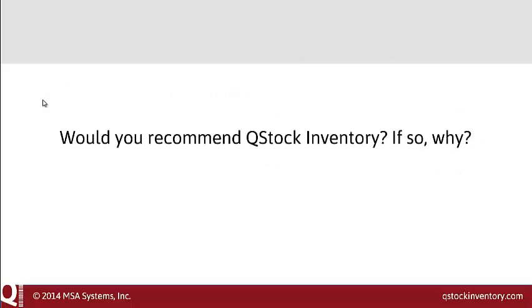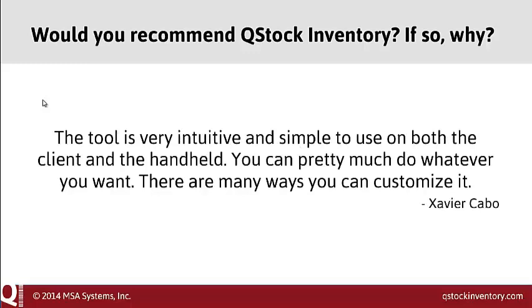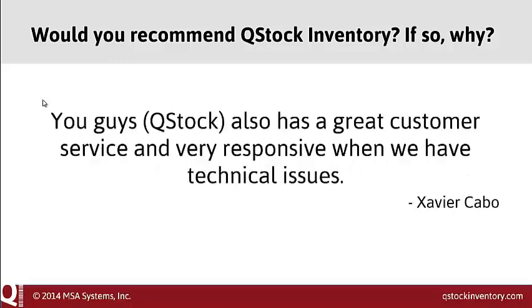Would you recommend QStock inventory, and if so, why? Like I mentioned, the tool is very intuitive and simple to use on both the client and on the handheld. You can pretty much do whatever you want. I mean, there are so many ways you can customize it. Also, you guys have great customer service and are very responsive when we have technical issues.